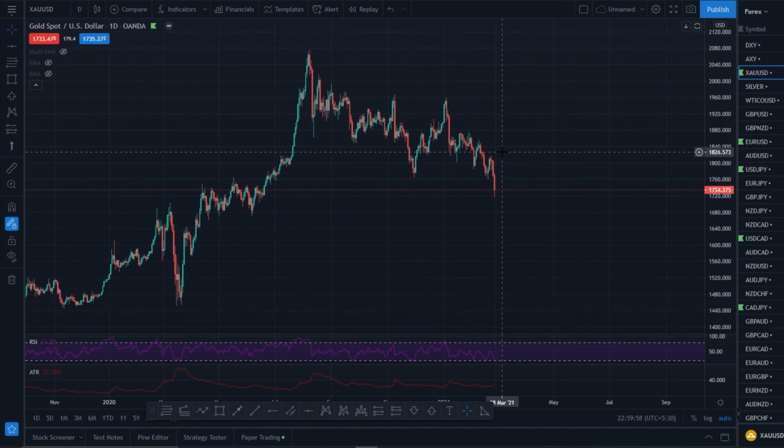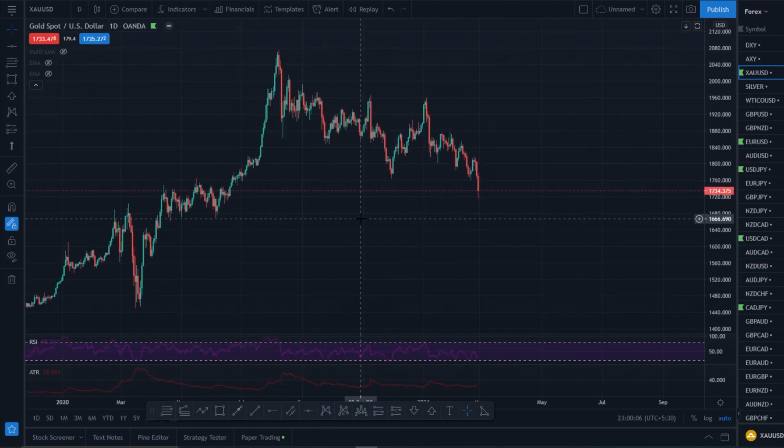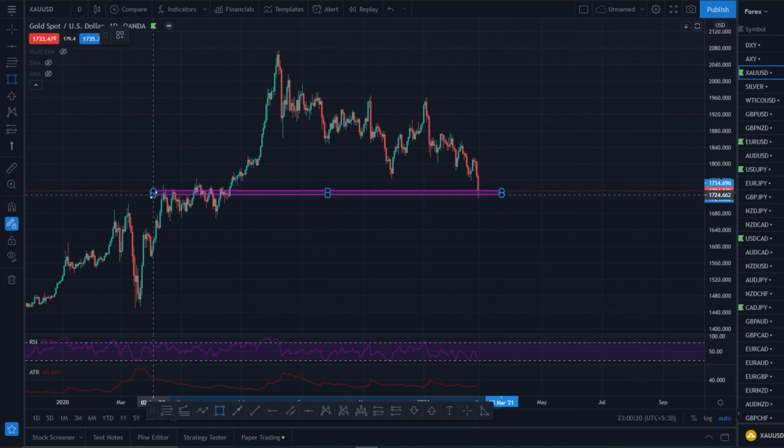Alright, let's talk about gold right now. Gold has been falling for quite a long time, and yes, there is a huge pattern on this one as well, and that is finishing right over here, and it made a spike over there and completed that pattern. So I am expecting a reversal from here. The pattern is getting completed right over here and at the previous structure.